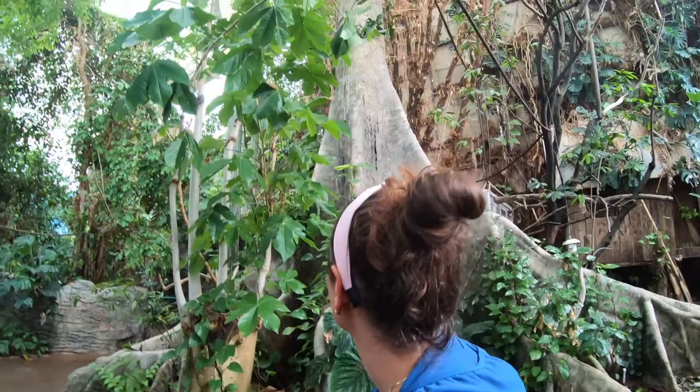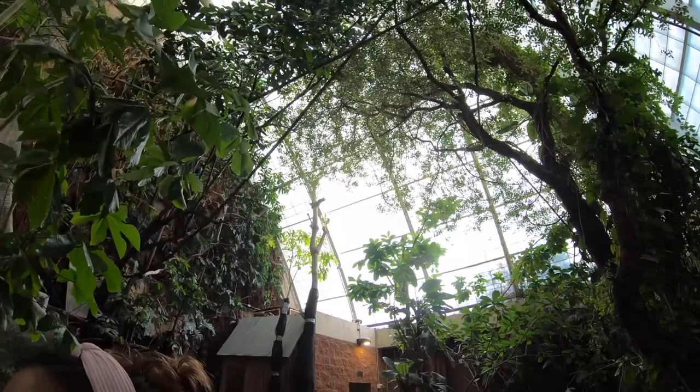Amazon rainforest. Feels like a rainforest, it does. Doesn't it? It's like we're back in the botanical garden. Whoa. The aviary. There are birds in here.